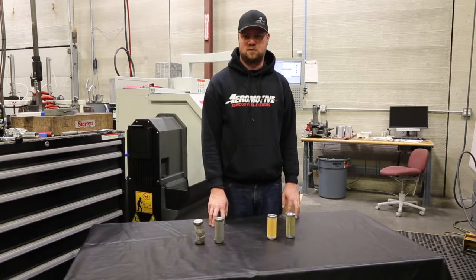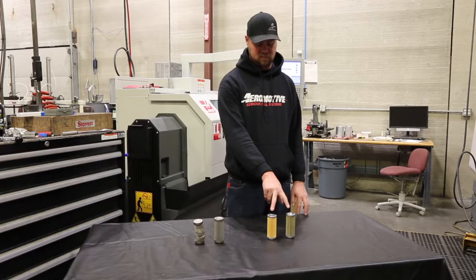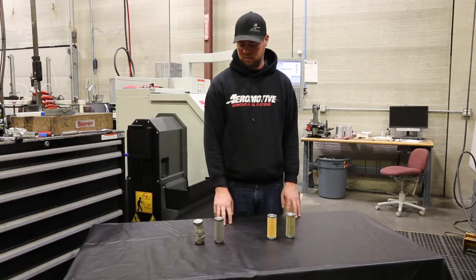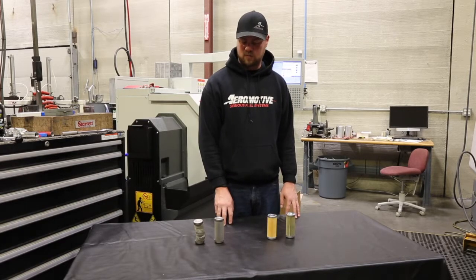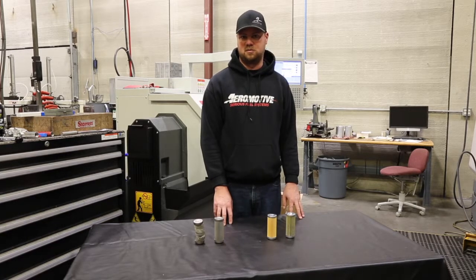We've got a couple different sets of filters here. These are our 10 micron microglass filters. These are our 10 micron cellulose filters. We're going to talk a little bit about what the damaging effects to your fuel system can be if you don't change your filters on a regular basis.